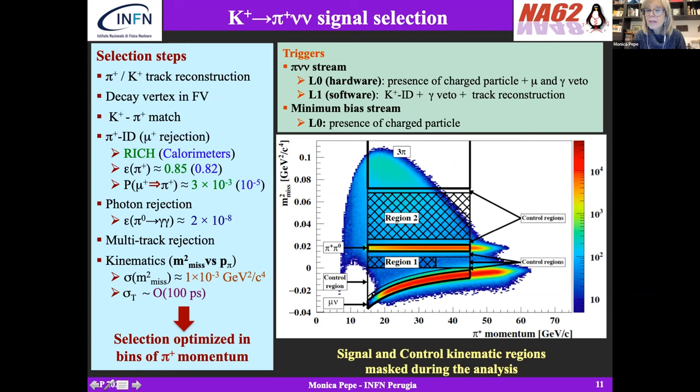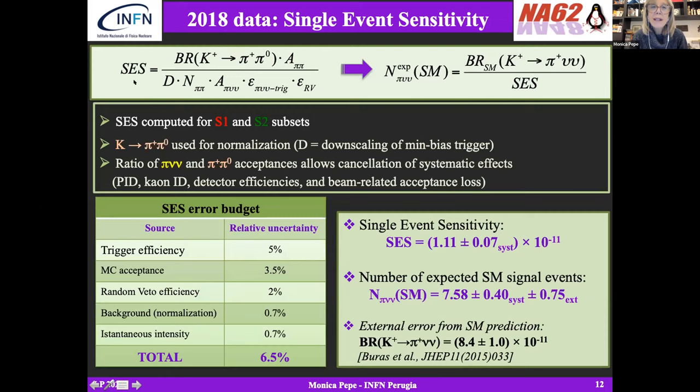The signal and control kinematic regions are masked during the analysis to avoid possible bias in the optimization of selection criteria. The branching ratio measurement relies on the calculation of the single event sensitivity that is computed in each category. The combined single event sensitivity for 2018 data is 1.11 times 10 to the minus 11, where the contributions to the 6.5% relative uncertainty are listed in this table. The number of expected standard model signal events is obtained using the theoretical predictions for the standard model branching ratio, and this introduces an additional external error.